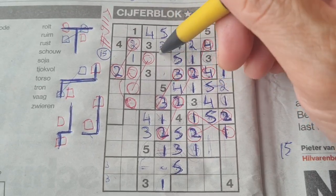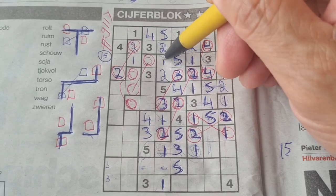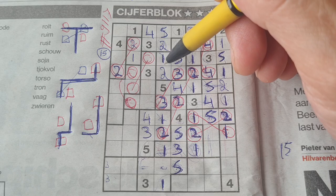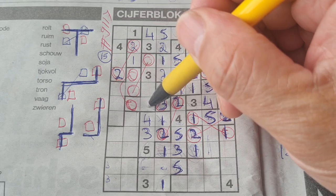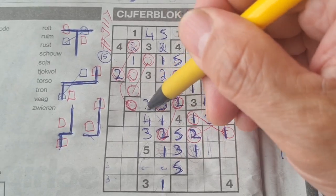2 numbers left in this area for numbers 1 and 2. 1 and 2, we have a 2 there, no 2 there. 2 should be here, and 1 goes there. Then, let me see. I think this box should be a 2 because it can't be 1, 3, 4, or 5. Yes, definitely 2.